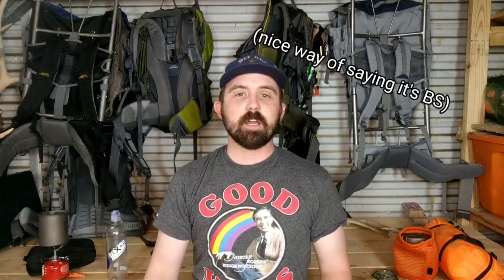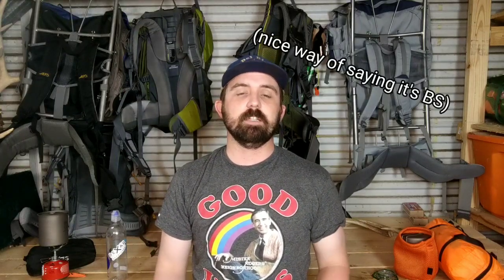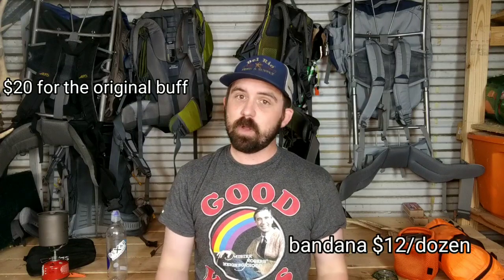I posit that that's not necessarily true and that there's not a whole lot that you can do with a buff that you can't do with a bandana. So the buff costs around $20 retail and a bandana costs about $2 retail. So I'm going to go through some of the uses that people talk about for the buff, and I'm going to talk about how you can use a bandana to cover most of them.